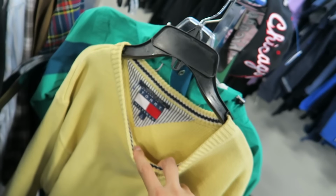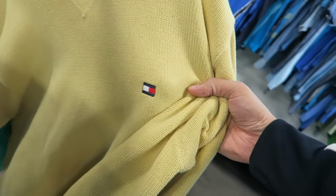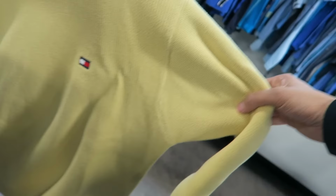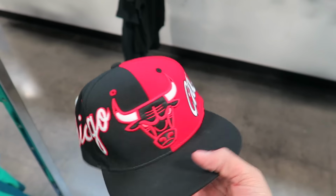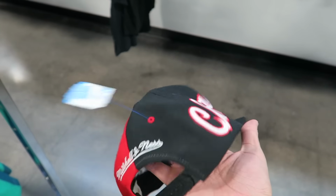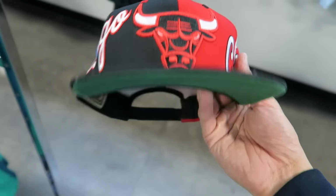Found this Tommy Hilfiger knitted sweater. Vintage flag. Dope sweater. And then I found this North Face jacket. Might have to pick this up for my girl. We'll see. Have to check if anything's wrong with it first. And then found this Mitchell & Ness snapback right here. Chicago. Not sure if I'm gonna keep it though. We'll see. So I ended up actually just exchanging some pieces for the Tommy fleece. I'm actually not sure if it's real, but most likely will be for sale.